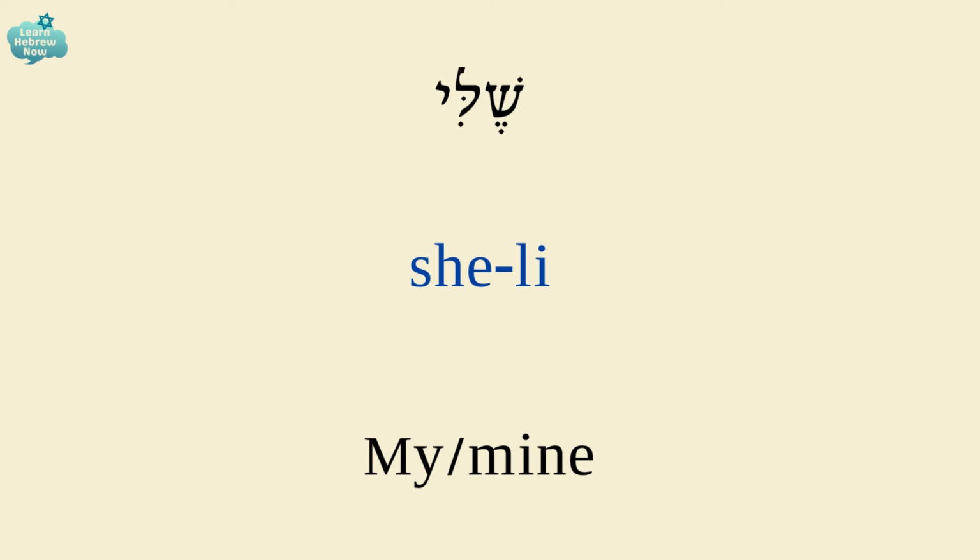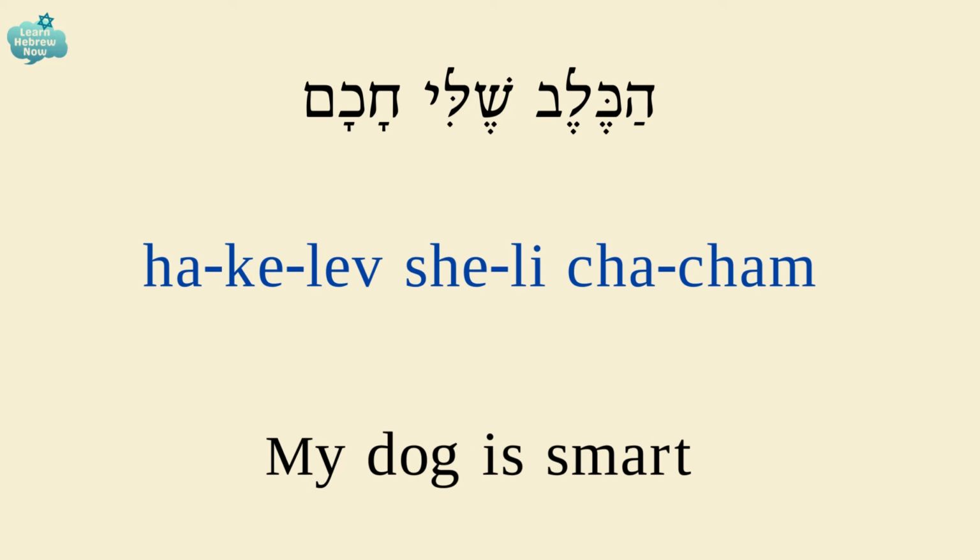The Hebrew word for my or mine is sheli. For example, to say my dog is smart, say hakelev sheli chacham. Hakelev, the male dog, sheli, of mine, chacham, smart, singular male.